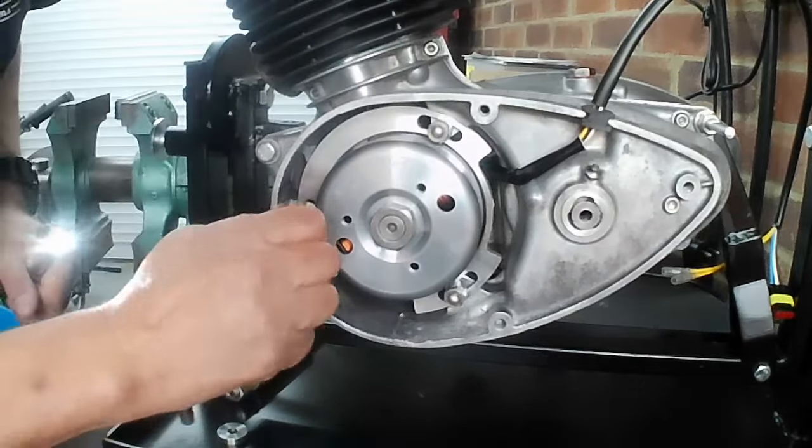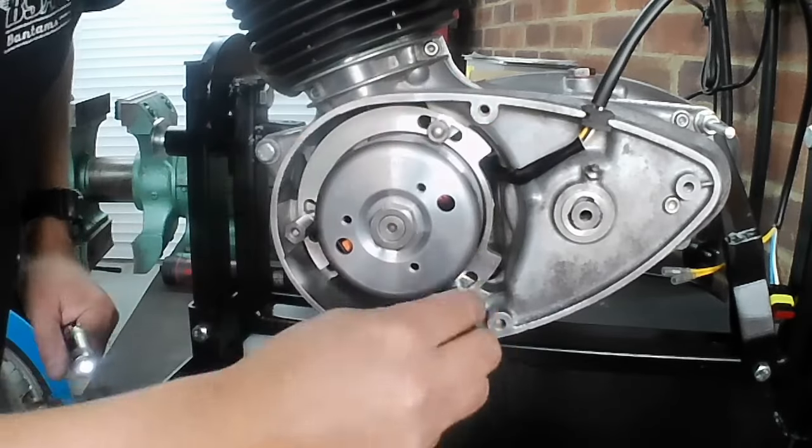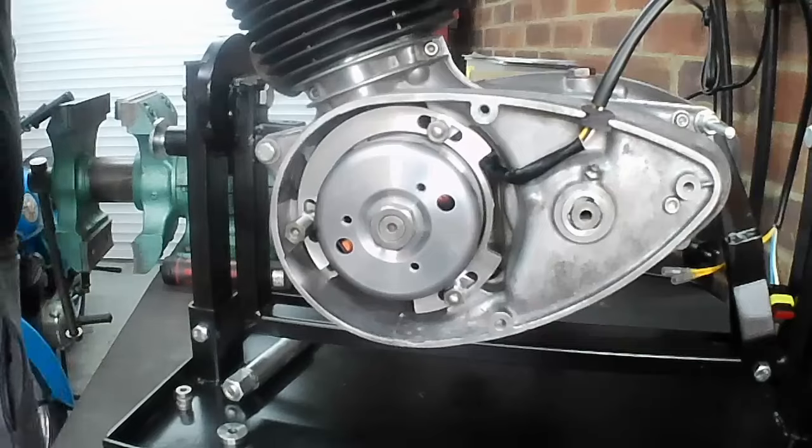Yeah, I'd say that's about bob on. So there we go, timing done. We'll nip those up. And that's it done. So it looks nice, looks very nice. Happy with that. And when you see what it replaces, let me just grab the old kit.